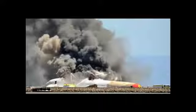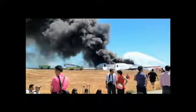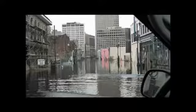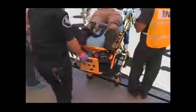Disasters. 214 heavy emergency vehicles are responding. Air crashes. Then an emergency reported in the stadium. Explosions. Fire. Earthquakes. Floods. Disease. Terrorist attacks. They all have one thing in common. Hospitals are one of the first places victims turn to for help.